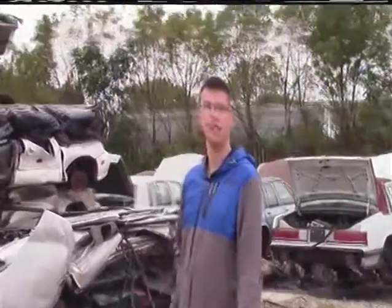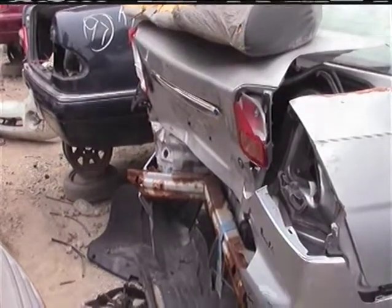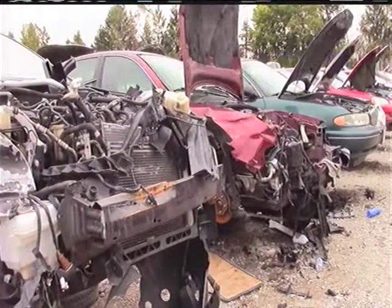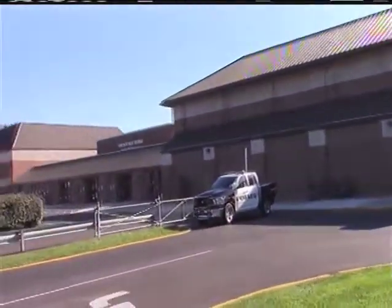After an accident, cars are taken to one of Central Ohio's many junkyards where they are either scrapped for parts or crushed like these. However, Gahanna Lincoln High School is looking to curb distracted driving.